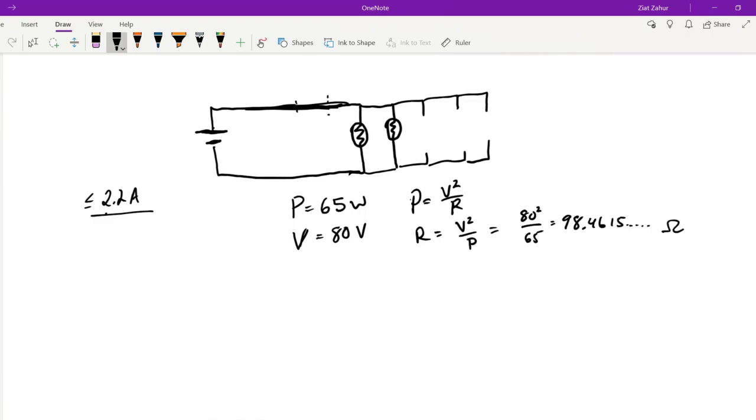So let's see. My voltage is 80 volts, and my maximum current is 2.2. So that means REQ needs to be V total divided by I total, which is 80 divided by 2.2. That gives me 36.3636. Well, that's it. That was cool. All right, so this many ohms.